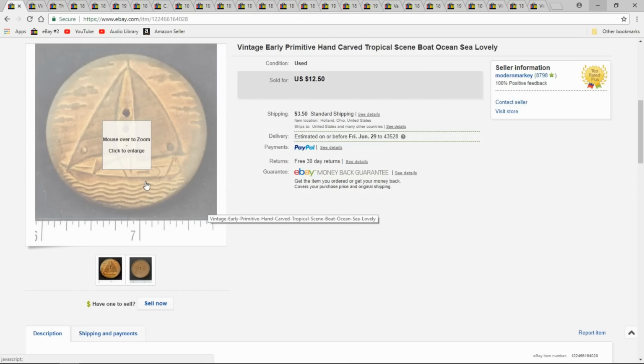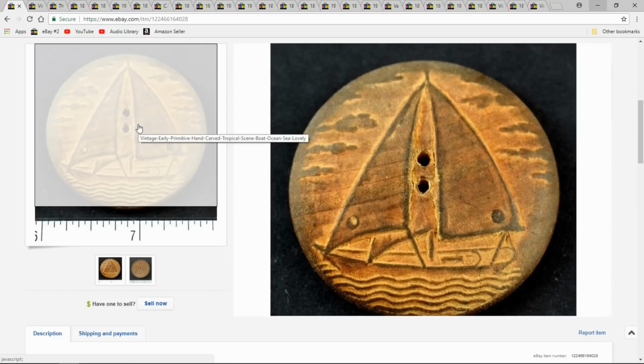So the first item today is a button. This literally came in a lot of buttons at an estate sale, I believe. Sometimes you see those bins, they'll have maybe a tin full of buttons or a little tote full of buttons from crafters and things. You just have to know which ones are the earlier ones. This is actually hand carved.